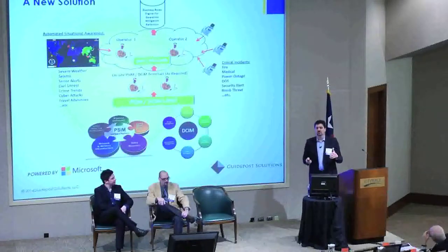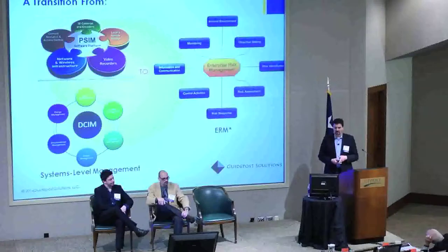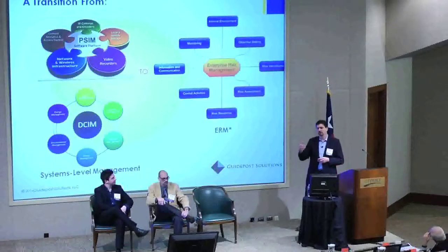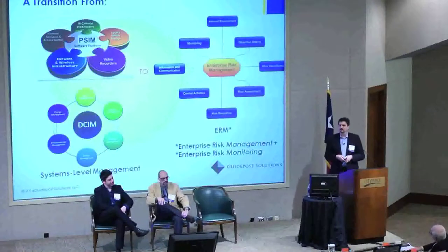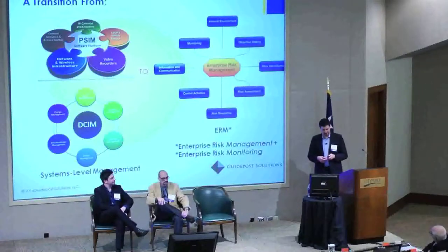All these are automatic systems that automatically have a response based upon the issue. So it's actually a transition from sitting there watching and monitoring the systems to find out what's happening, to looking outside and having enterprise risk management involved. Instead of just looking back and seeing what's happening with the system, we're looking forward, finding out what threats could potentially come and harm the facility. Through this, we do enterprise risk management and enterprise risk monitoring, both in the security and the network operations sector.